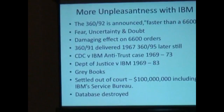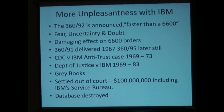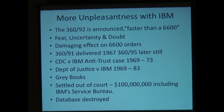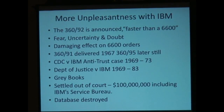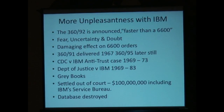The result of Tom Watson's little paddy is that they, in fairly short order, announced the 360-92, which John mentioned in passing. It was announced it would be faster than the 6600, and consequently people said, "Ooh, I think we'd better have one of those. You don't know very much about these CDC people. They might not be here in 10 years' time." "Oh, we'll be all right with IBM. You can rely on IBM." They stopped ordering the 6600 for a while.